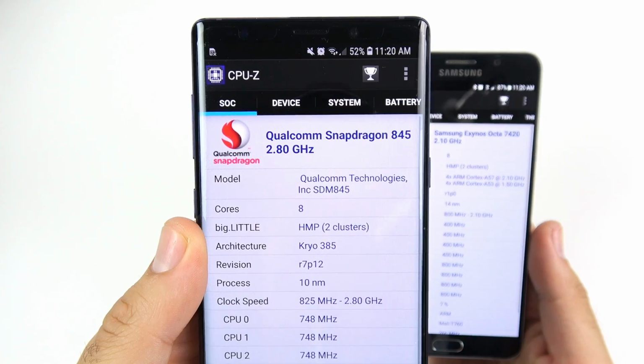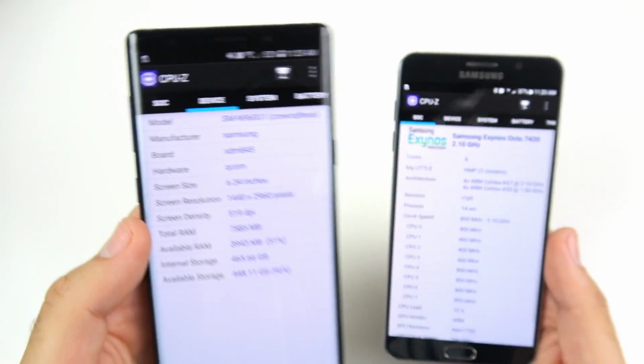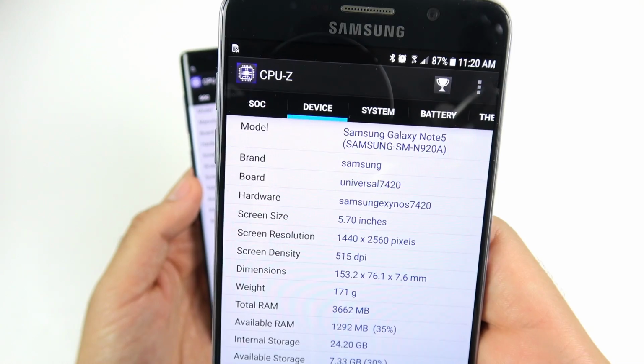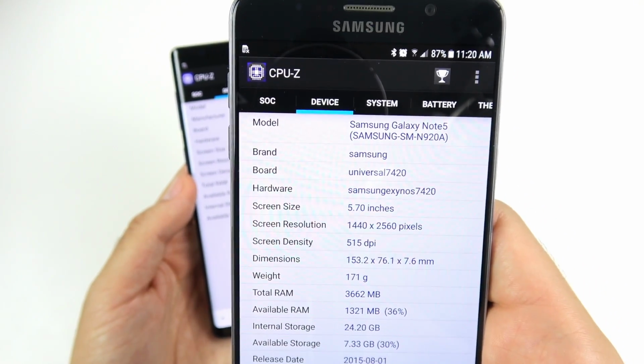Showcasing what they're running: Snapdragon 845, 2.8 gigahertz, and this has 8 gigabytes of RAM. As you can see, total RAM available right there. This has the Samsung Exynos octa-core 7420 clocked at 2.1 gigahertz, and this has 4 gigabytes of RAM. As you can see, total RAM available right there.